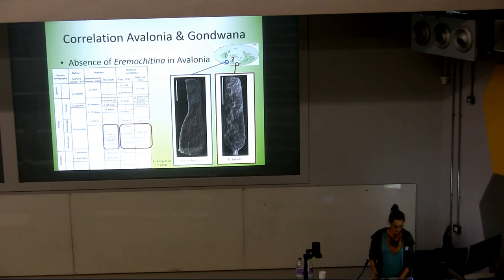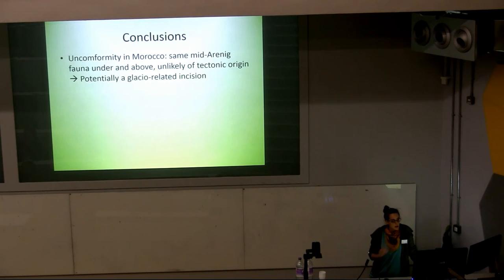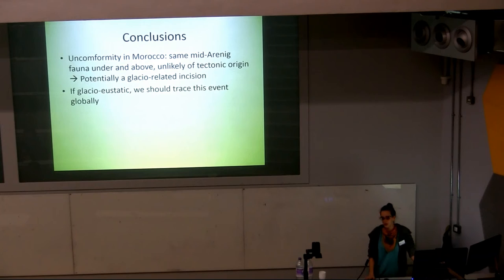So to sum up, we have this unconformity in Morocco, which has the same mid-Arenig fauna under and above the incision, which makes us think that this is unlikely to be, for example, tectonic, as it happens quite quickly. So it is potentially a glaciation-related incision. If this is a glaciation-related incision, we should be able to trace this event globally.